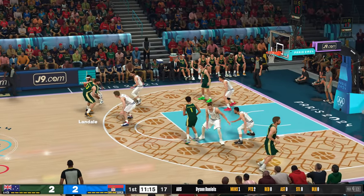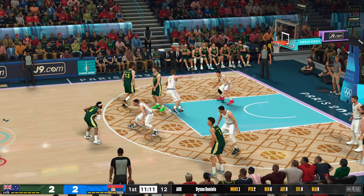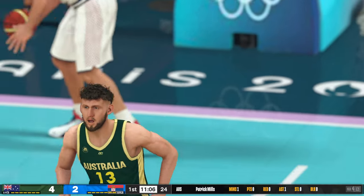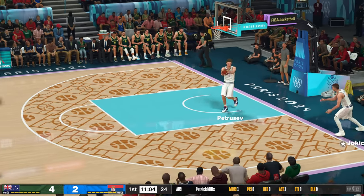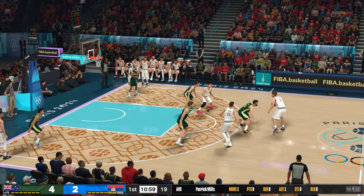Mills passes to Landale. Now Mills. Inside, and there's the slam dunk to finish it off. Well, I'll tell you what, his vertical is awesome, off the charts. A short center who still makes his presence felt.